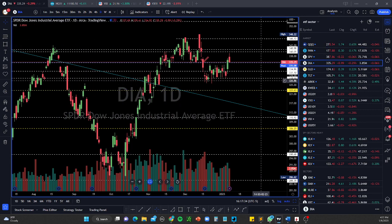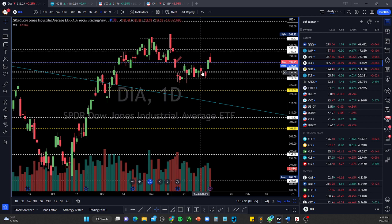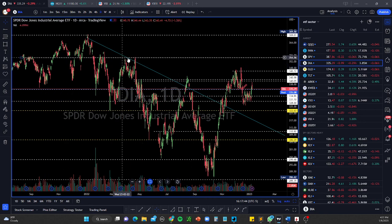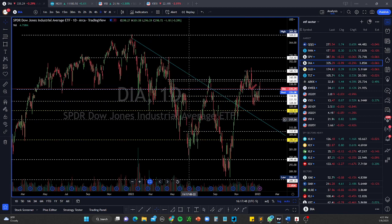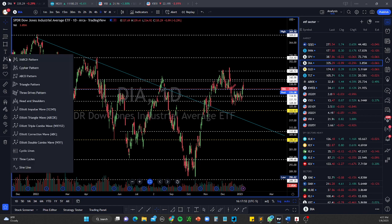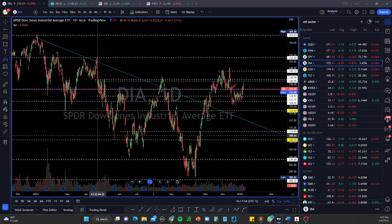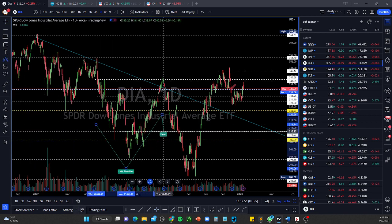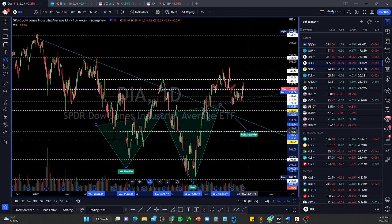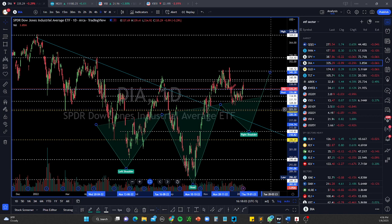Looking at the Dow Jones, a nice run here after this consolidation to the upside. But something we want to pay attention to is the bigger levels up here, and we want to see if those levels break. Looking at the bigger picture, this could be an inverted head and shoulders if we look at it this way. If we say this is a head, that's another head, we'll have to see where this finishes to be an inverted head and shoulders.